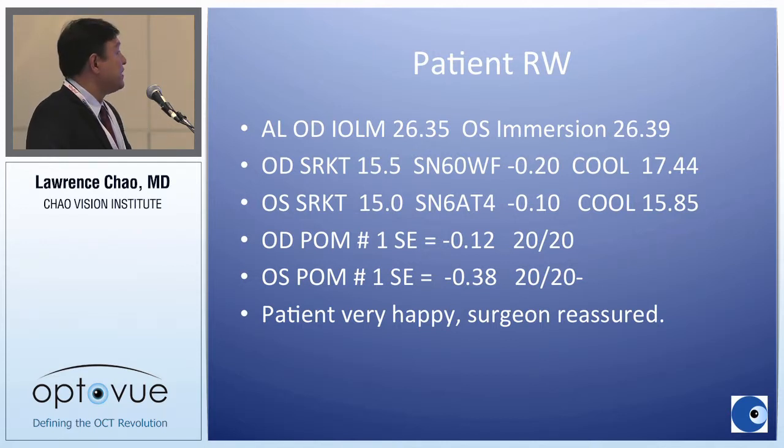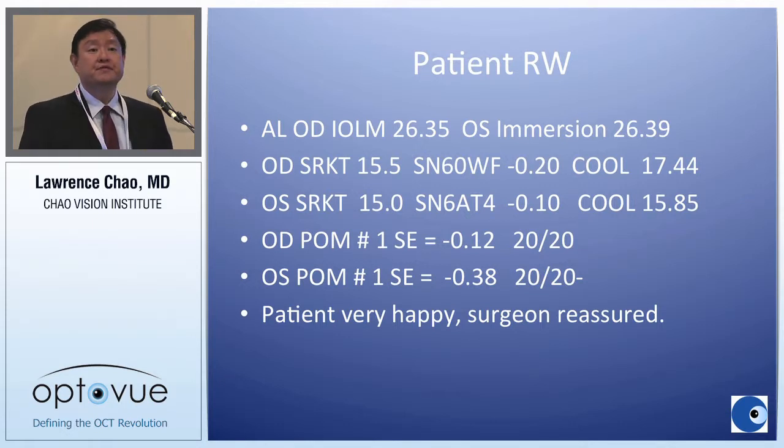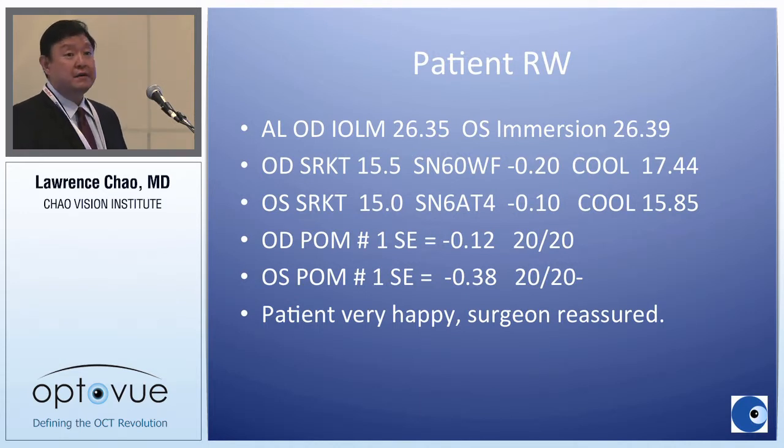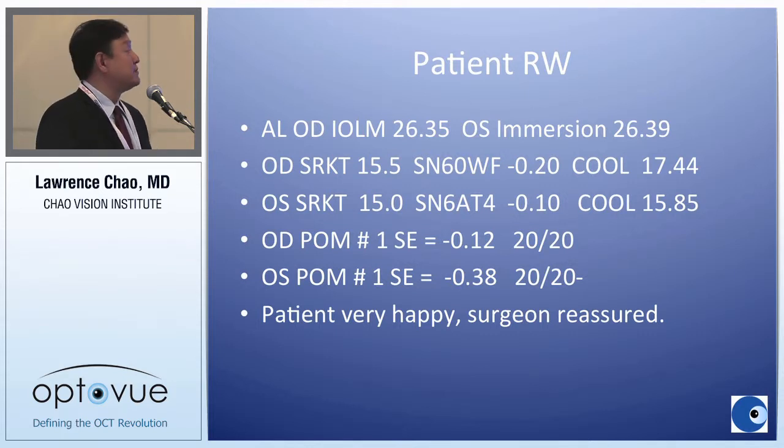And if we had forgotten that this patient had LASIK before, and we just used a regular IOL calculation, we would have actually, for example, used the monofocal on his right eye, and based on SRK/T, we would have used a 15.5 diopter lens, which estimates his post-refractive power to be about 0.2 diopters minus. On the COOL calculation, we got quite a different number, 17.44, and we rounded up to 17.5 diopters.